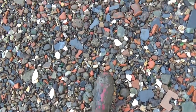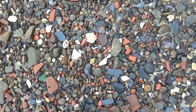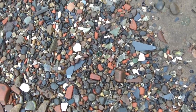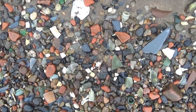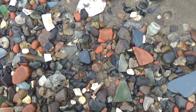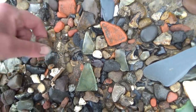Just walking along here collecting pottery to make some cards. And then I saw something brown with a really nice, interesting design on it. It's just down there, pretty much in the middle. Here it is. Look at that.